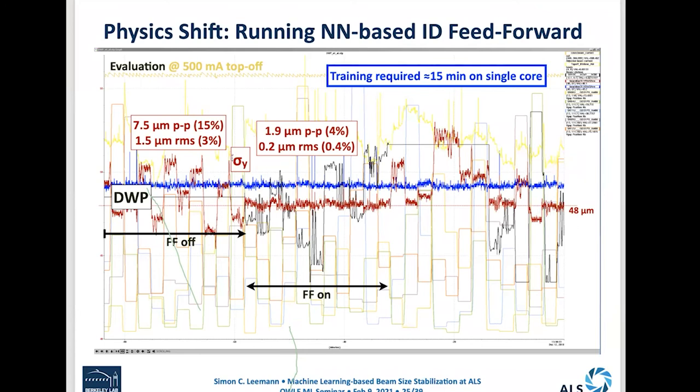Just to give you an idea, to quantify this: before, you're looking at something like about 1.5 microns RMS, and this collapses almost tenfold down to about 0.2 over this short period here. So this gave us some indication that this could actually work. This is doing what it's supposed to do.